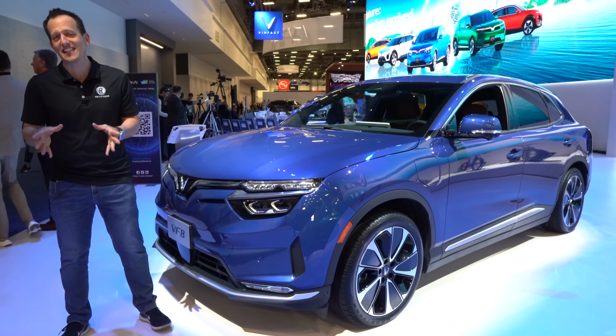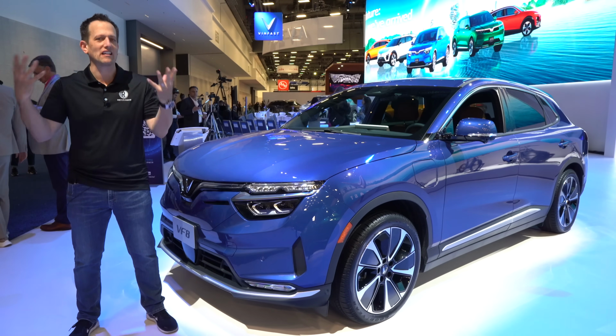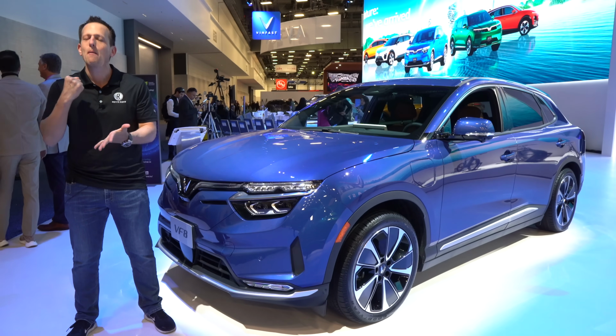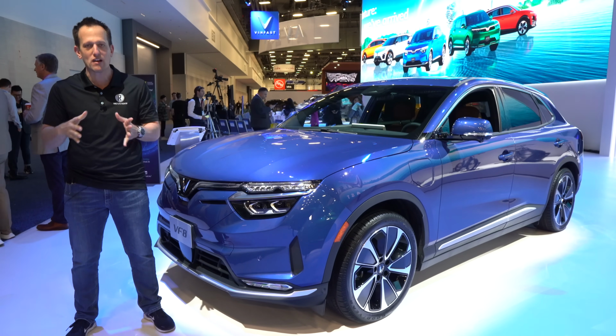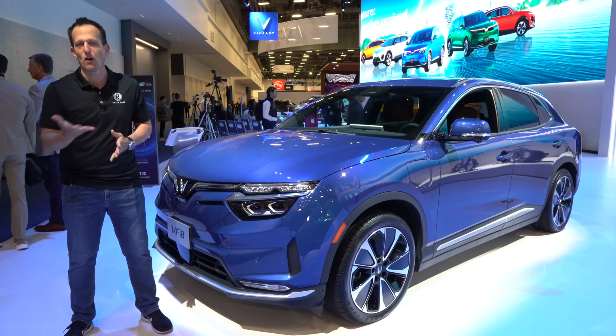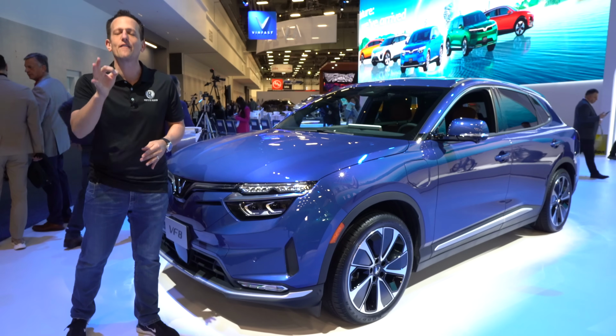We are still here at CES and we are still here at the Vinfast booth. Of course, a lot of excitement with electrification, but Vinfast is trying to make their mark, especially here in the US industry, with their lineup of vehicles. And what do we have? I have this 2023 Vinfast, this being the VF8.